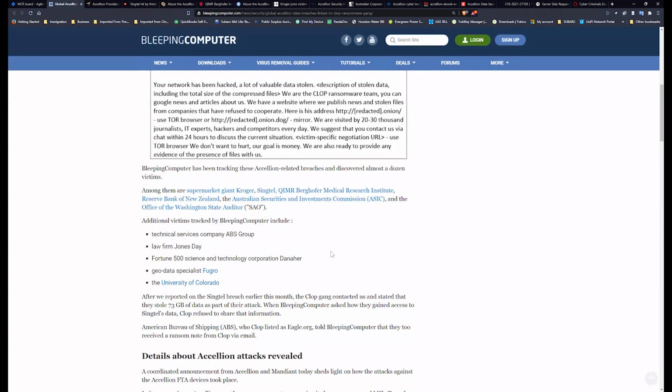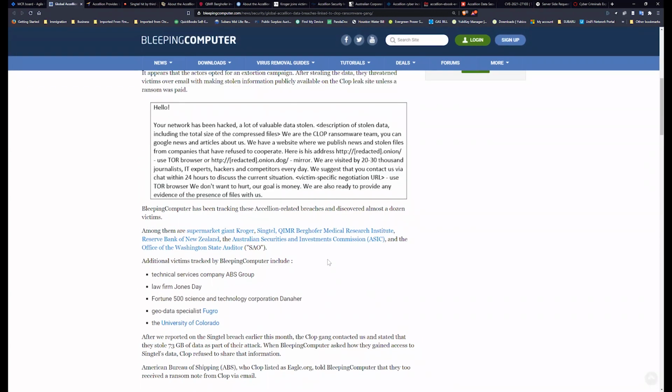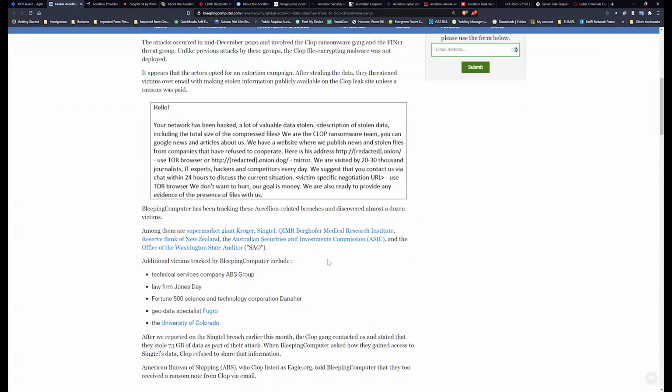Mhm. Here I'm going to read off the ransom note that they leave. Hello, your network has been hacked. A lot of valuable data stolen. There will be a short description of stolen data, including the total file size of compressed files. We are Clop Ransomware Team. You can Google news and articles about us. We are famous, right? We have a website where we publish news and stolen files from companies that have refused to cooperate. Here is the address, redacted.onion. So that's a Tor browser, Tor network, the Onion router. Use Tor browser or onion.dog, which is a mirror.